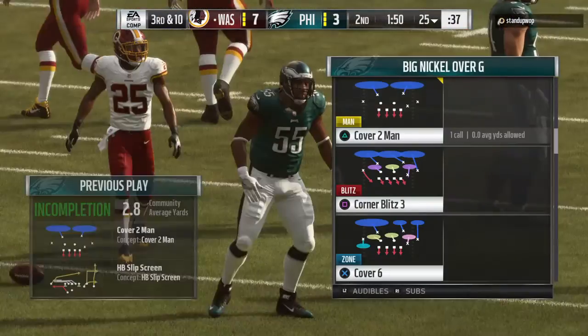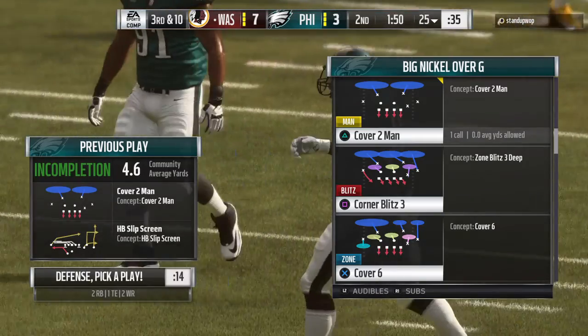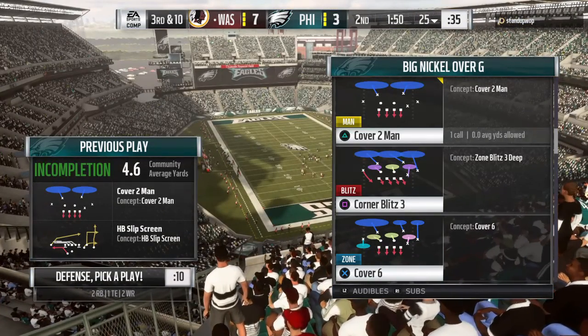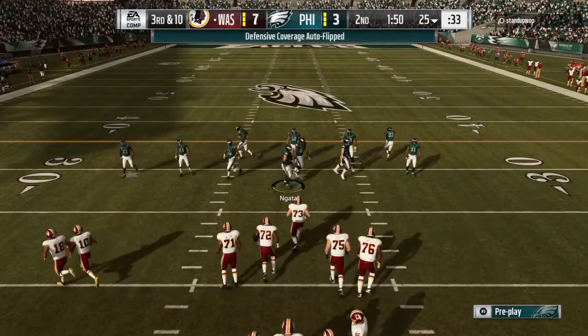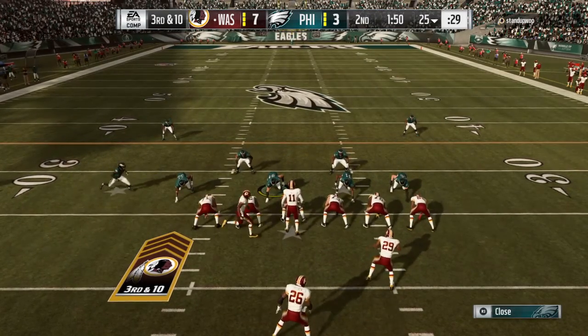Feels like they're getting caught in between here because they didn't get completions on 1st and 2nd down. Now you got to worry a little bit about the clock because you prefer not to give them another shot here in the first half. But if you don't pick up the 1st down, guess what? You're likely going to have to. So back-to-back incompletions, and that has them staring at a 3rd and 10.